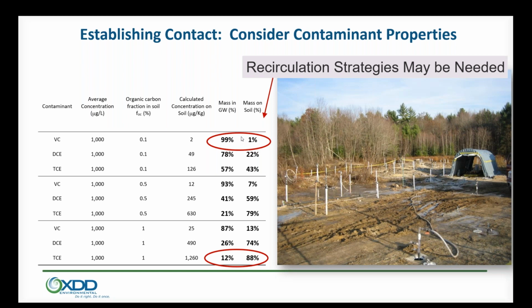migration during these injections, and it's simply because even though the vinyl chloride in this example is likely associated with the dissolved phase, a lot of where the vinyl chloride is located, it's not mobile. It's in the immobile porosity of the soil. So you may move and migrate some of that vinyl chloride, but you're not really going to displace the entire plume during an injection. I mean, if that was the case, then pump and treat would work a lot better, right?